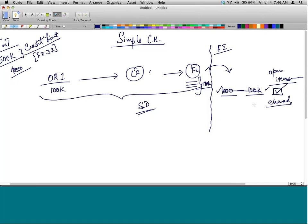Okay? If you want to look at open items, the transaction for that is FBL5N. Again, it's a financial transaction, but not an SPRO transaction. It's an end user transaction.